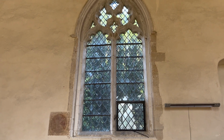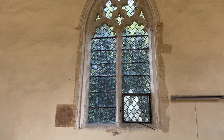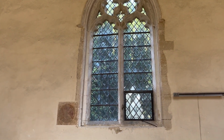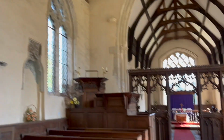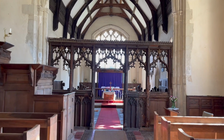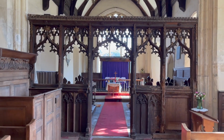And here we go, finally we're actually looking at the window. So there you go, sort of reticulated, decorated tracery in the general perpendicular style with the pointed arch and those long columns down. And there's another consecration cross too. But here we go, the moment we've all been waiting for. Looking up to the chancel with this impressive screen.